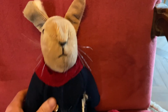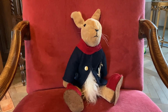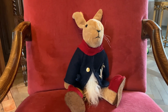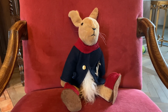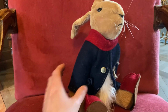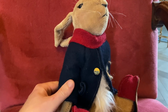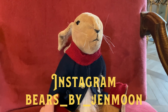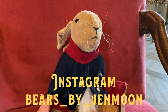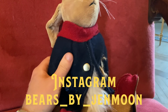Also, the lady that makes these also does repairs to vintage teddy bears. Some of the transformations I've seen on her Instagram are amazing. The tatty old bears, ones that are falling apart, she lovingly restores back to how they used to be years ago. I'll put a link in the video description to her Instagram so you can take a look. It's called Bears by Gemmoon. So check it out because she's an absolute genius.